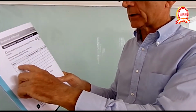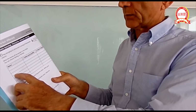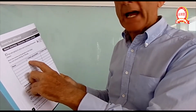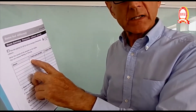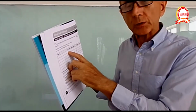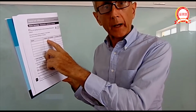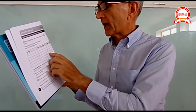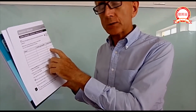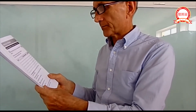So you write down 6 people's names: mummy, daddy, brother, sister, grandma, grandpa. You guess what colour you think they like the best. You can think about what colour clothes they wear all the time. If you think you know, then you write down a colour. You guess their colour, and then you ask them, what colour do you like, mummy? What colour do you like, daddy? And you write it down and look to see if it's the same.